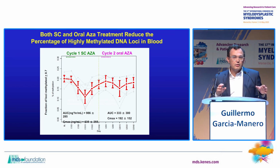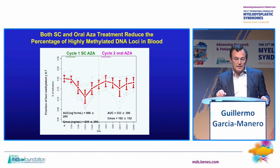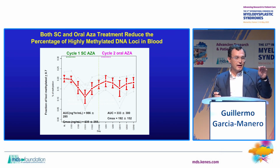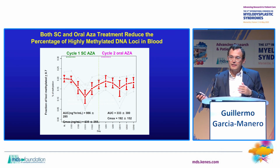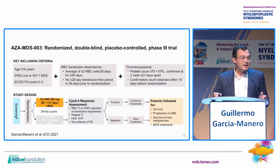So here we use an old chip array that we used to use for global methylation assays. And if you can see, let me see if I can point here, there is basically a significant decline that is always reversible with this kind of therapy, similar to what we had seen with IV decitabine or azacitidine. So with all that, there were 2 studies designed.